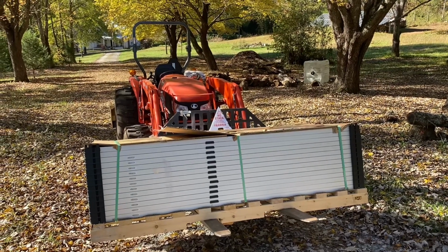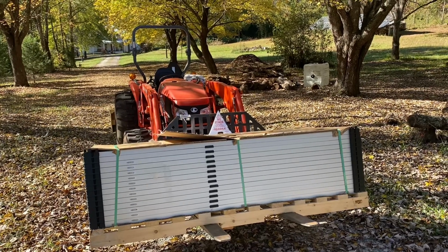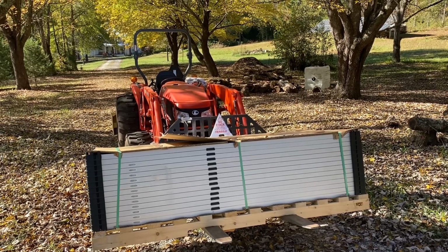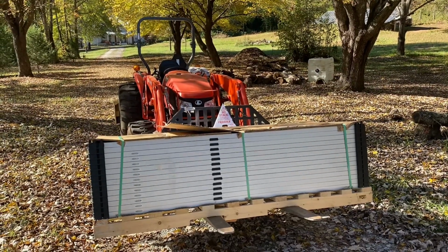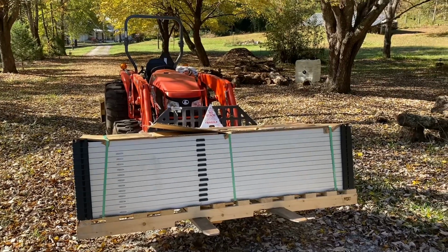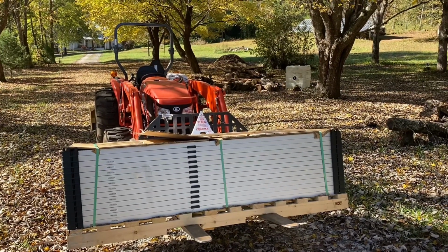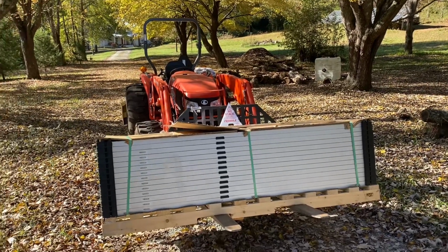Some creative things you can do: you can have them lower the lift gate onto a trailer or down to the back of a pickup truck, or even to a porch. I've even had somebody do it right into their house, and then they can use a pallet jack to put the panels down onto that surface. So you need to really think about how you're going to receive these panels.